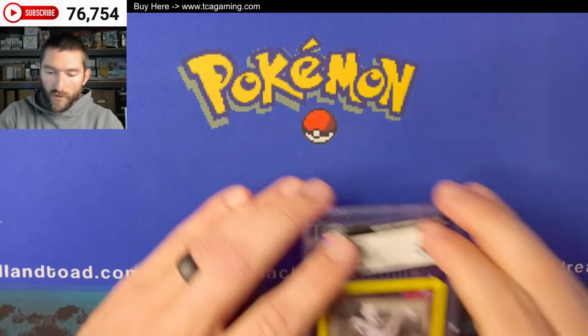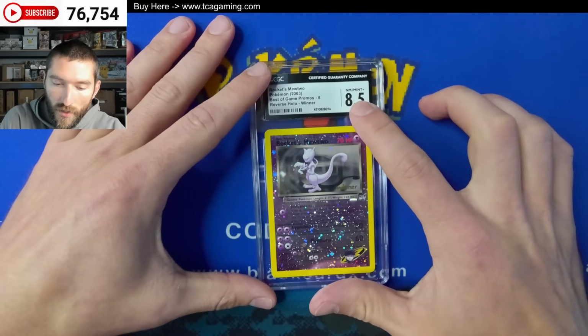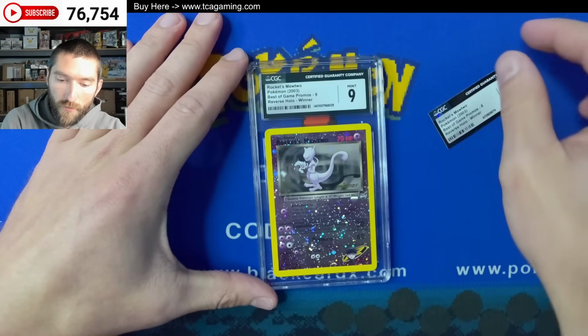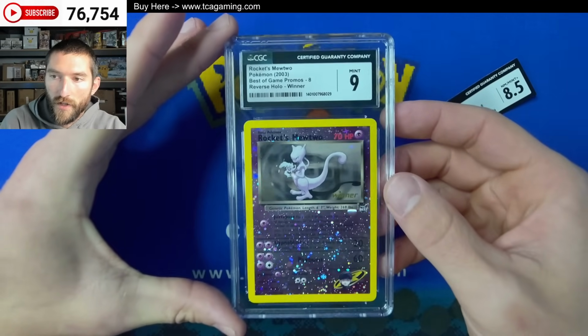So this is the old label. This is the old grade, 8.5. Rocket's Mewtwo, and it went from an 8.5 to a 9. And these were all ones that I pulled directly out of a sealed pack.